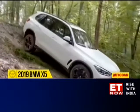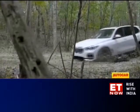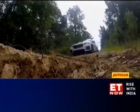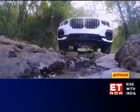The off-road package is being offered for the first time on an X5 with modes that are tuned for different grip levels and conditions. This option was offered with a lot of customers wanting a little more off-road capability from the X5, and it will widen its appeal for sure.